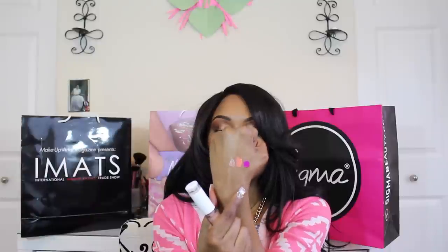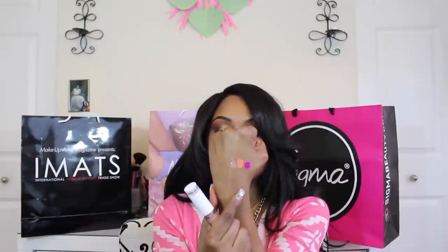And the last gloss that I got was a nude gloss, and this one is called Undress. You could never have enough nudes, in my opinion, or I'm just a crazy person who just likes makeup, right? So this is Undress right there. It's a nice nude color, as you can see.